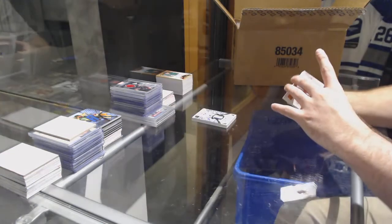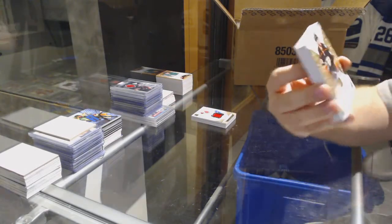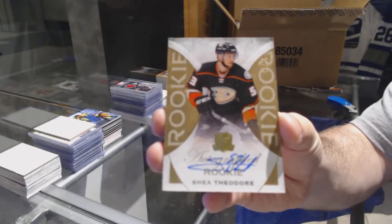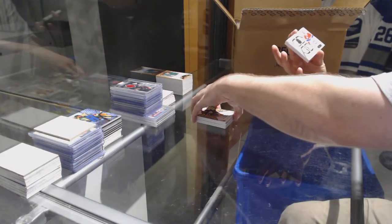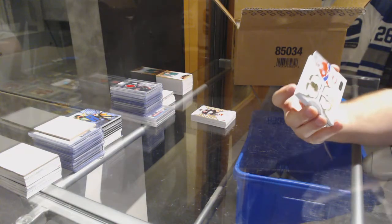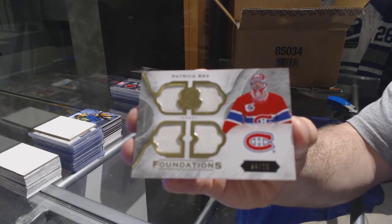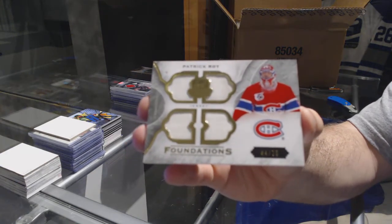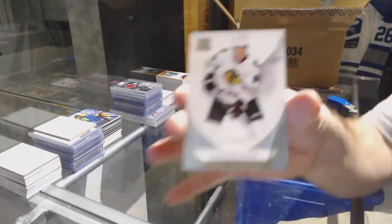That's sexy. For the Anaheim Ducks, number 236 gold rookie auto, Shea Theodore. For the Habs, number 275 Cup Foundations quad jersey, Patrick Roy. Number 275. And we've got for the Chicago Blackhawks, 249, Patrick Kane.